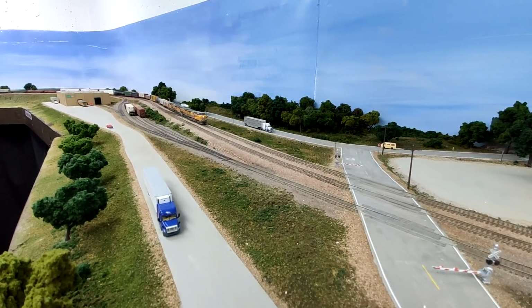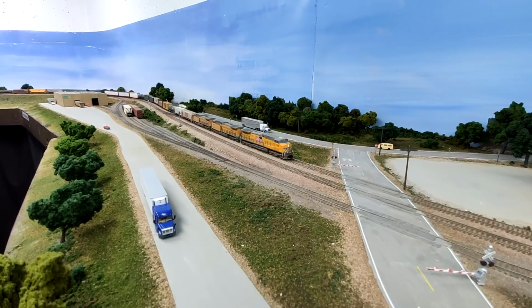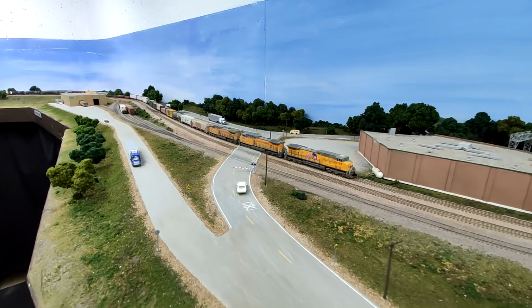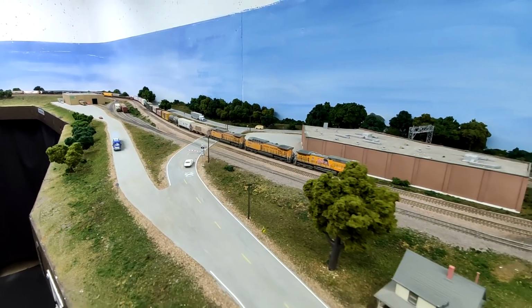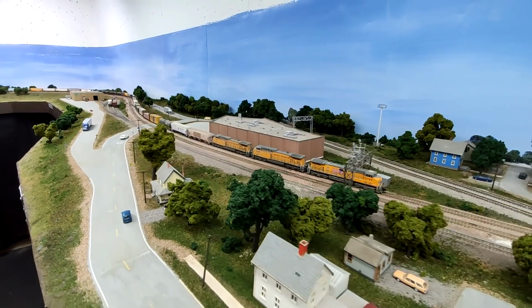My name is Daryl Cruz, owner and builder of the layout, and your host for episode 12 of season 2020. This is a layout update video focusing on the power plant area in Rochelle.